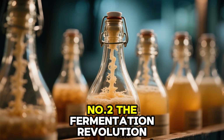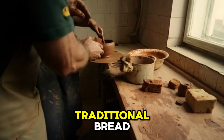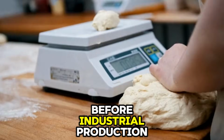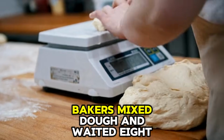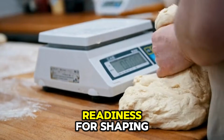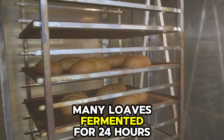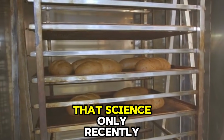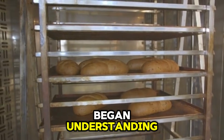Number 2. The fermentation revolution. Traditional bread required time that modern bakeries refused to spend before industrial production took over. Bakers mixed dough and waited 8 hours minimum before the bread even approached readiness for shaping. Many loaves fermented for 24 hours or longer. This wait served purposes that science only recently began understanding.